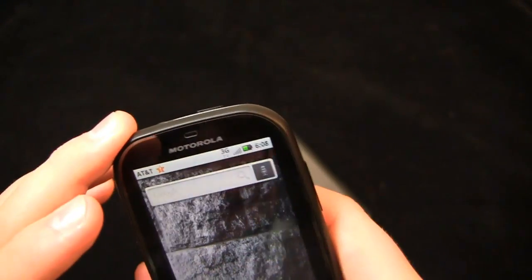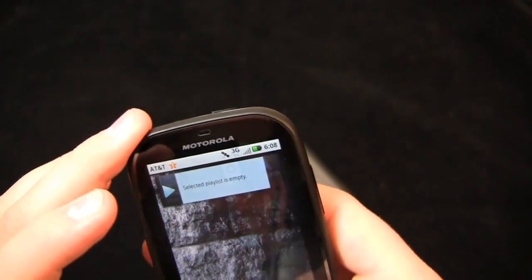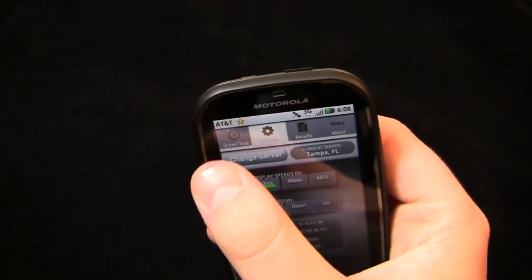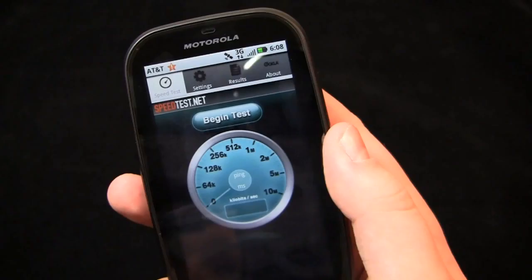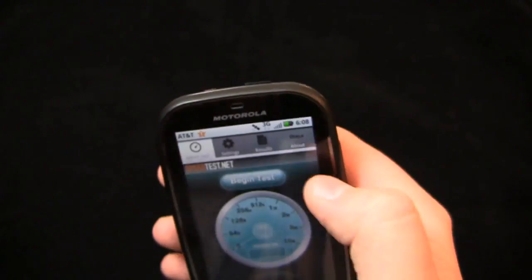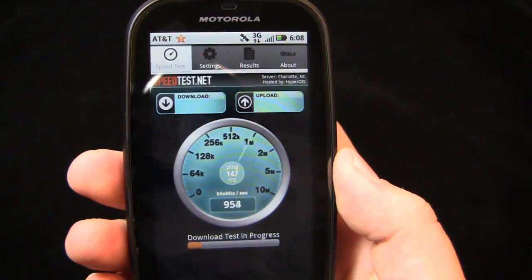Let me make sure before I do that the GPS is turned on, and it is good. Let's go down here to speed test. Let's see. Nope, not in Tampa. Let it find me for a little bit longer. I wouldn't want to be in Tampa. It's hot. It's November. It's hot here too. It shouldn't be this hot. It should be like 30 degrees. Okay, Charlotte, North Carolina, running the test now. See what the speed tests look like.